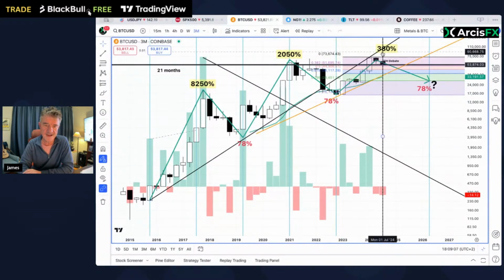We didn't get to the 510%, 507%, I think it is, extension on this third wave up, which means we might have to have a corrective move down. Now, where could this corrective move end up? We're going to go into the shorter term time frames straight after this, and I'll give you reasons why I think this may not occur. But for now, looking at the broader macro picture, this looks quite compelling to me.